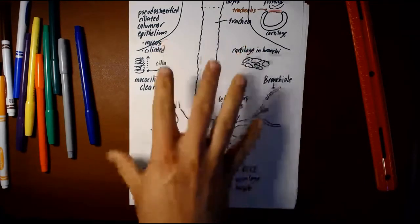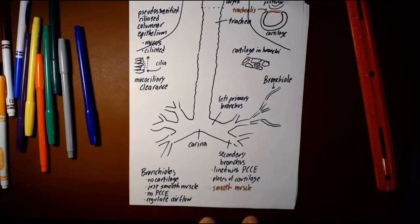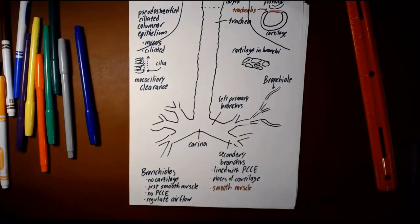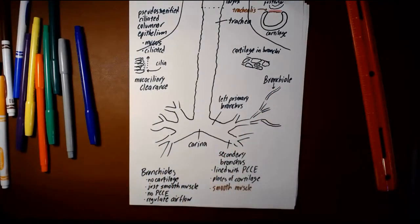Keep in mind, all of this is still conducting passages, which means that if air only gets here to the bronchioles, we still haven't gotten it anywhere where we can do gas exchange. So if we constrict all of these air passages, we're still preventing ourselves from getting good gas exchange, which is why asthma is a problem.